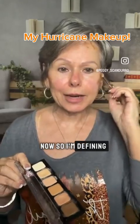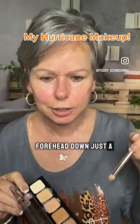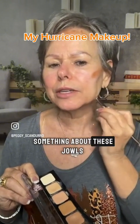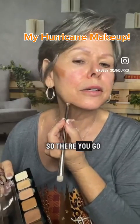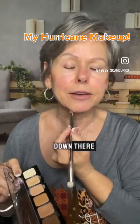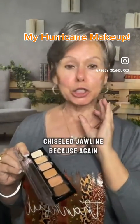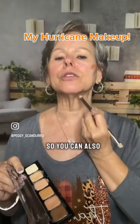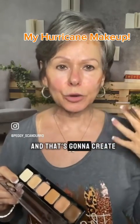Now, so I'm defining my cheeks, lifting my cheeks. I'm also bringing my forehead down just a little bit because I have a high forehead. And then we're just going to try to do something about these jowls by redefining the jawline. So there you go. We're creating a shadow down there. So you notice my chin more so than my neck, as well as my chiseled jawline. Because again, I have a turkey neck, so you can also just bring it down a little bit on your neck, and that's going to create a shadow.